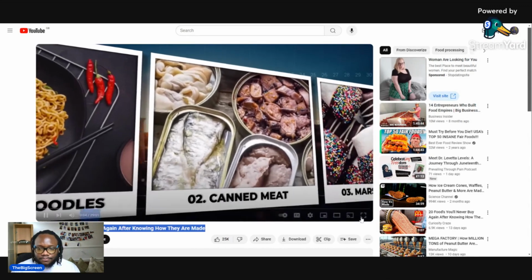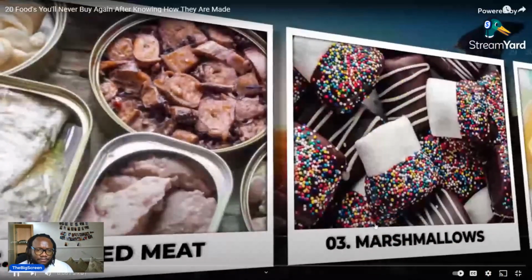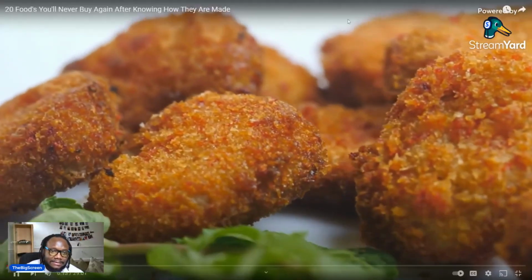Have manufacturing processes that might make you think twice before adding them to your shopping cart. Number one, chicken nuggets. Chicken nuggets are a popular fast food and frozen snack option.